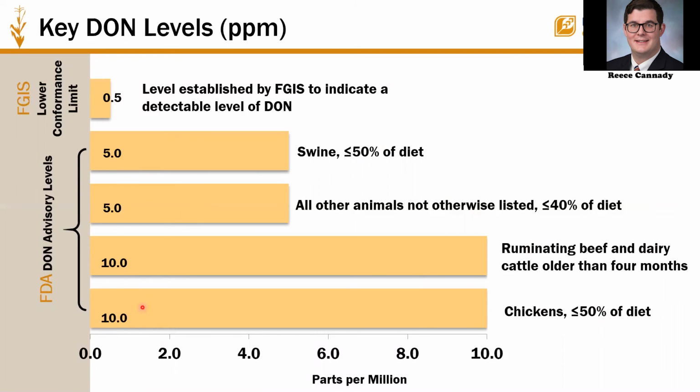That said, I really want to encourage everyone, when you look into these limits, whether you follow the US FDA guidelines or the guidelines in your country, please look at the quantity of feed that you can put in at these levels into the diets. So quite often, there are abilities to feed things that might have some mycotoxins in them, just at a lower inclusion rate. So certainly keep that in mind as you buy products.